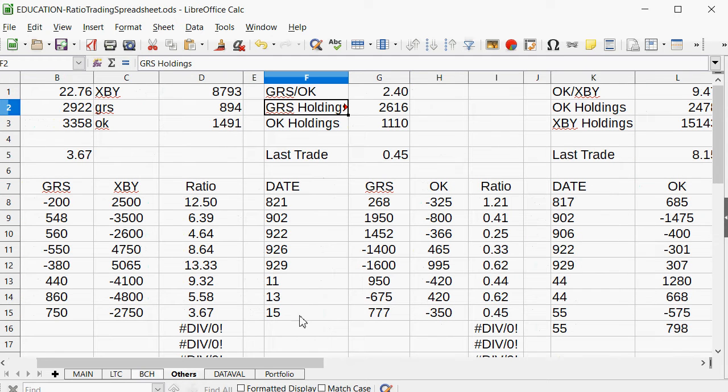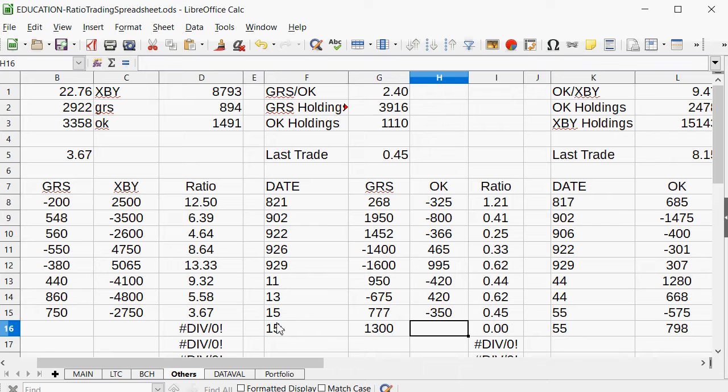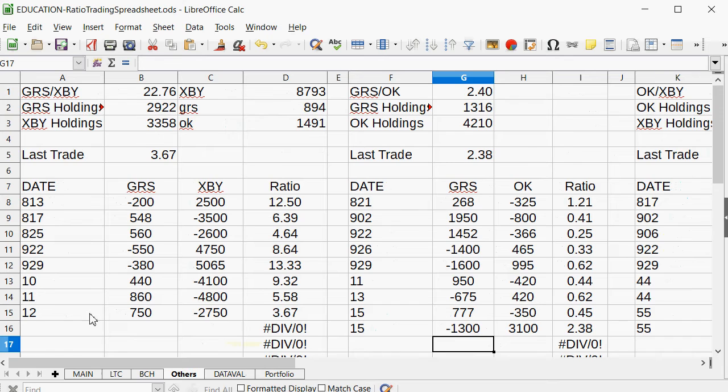We have GRS versus OK, which last trade comes in at 0.45, now at 240. We own 2,600, so let's go 1,300. Let's do another half on it. And if that's the case, we are now going to be getting 2.4 times that. So we get like 3,100. And we might as well put this in a negative here. Okay, that's taken care of.